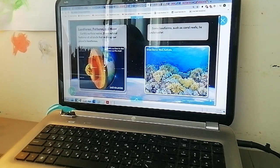Okay, so we have Earth's layers. We have a crust, which is on top. We have inner core, outer core, lower mantle and upper mantle, and crust, which we live on. Earth's surface is also known as the crust. Like a big apple.